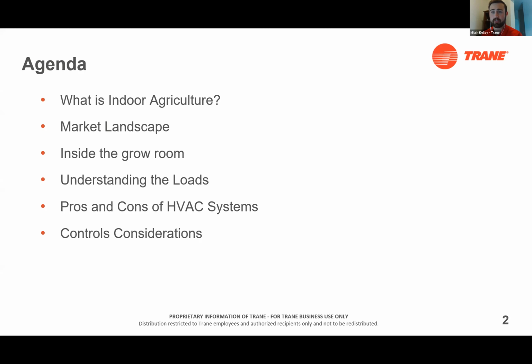And then we're going to have a conversation around pros and cons of different HVAC systems. This whole presentation isn't meant to be a Trane commercial. We're really trying to just give you a broad view of the different systems on the marketplace today and the various advantages and disadvantages of each.